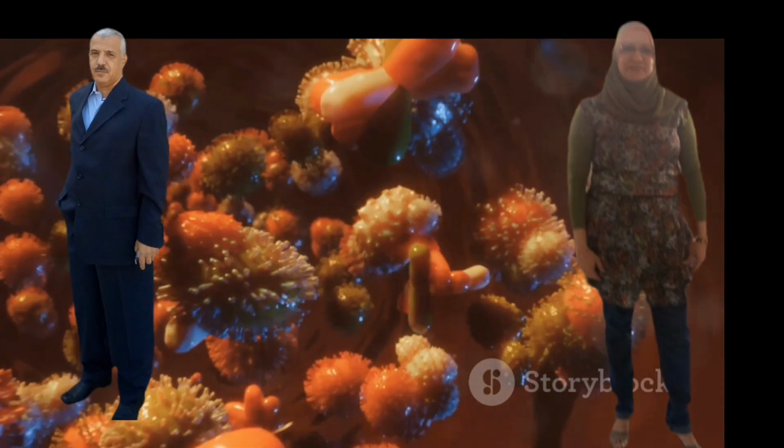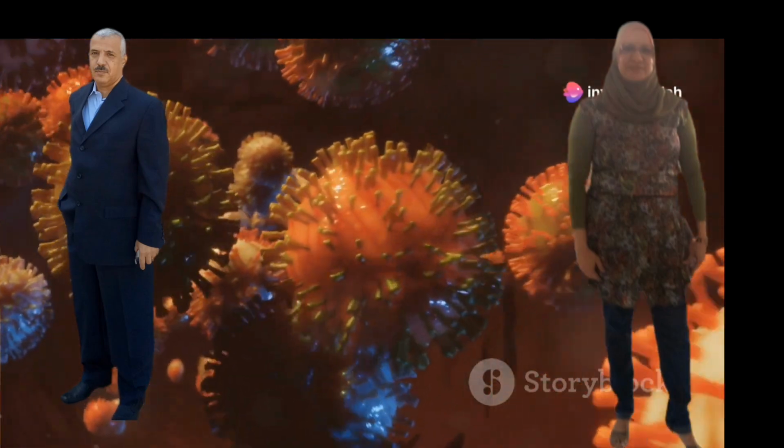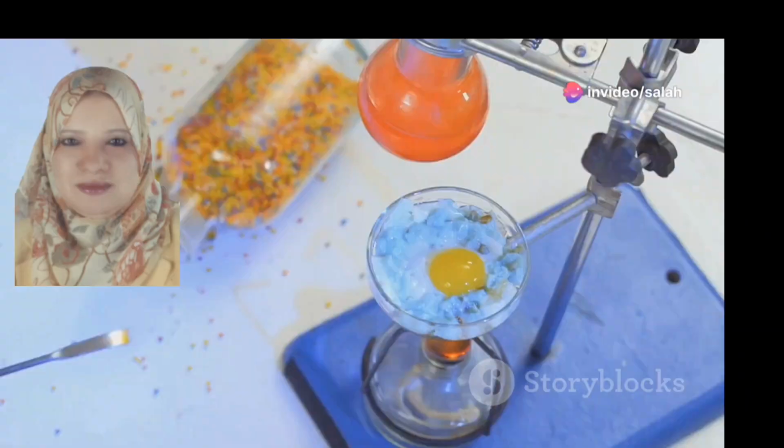Tiny drug carriers like miniature submarines designed to deliver medications directly to specific cells or tissues in the body. Beyond the basics. Exploring other isotherm models.